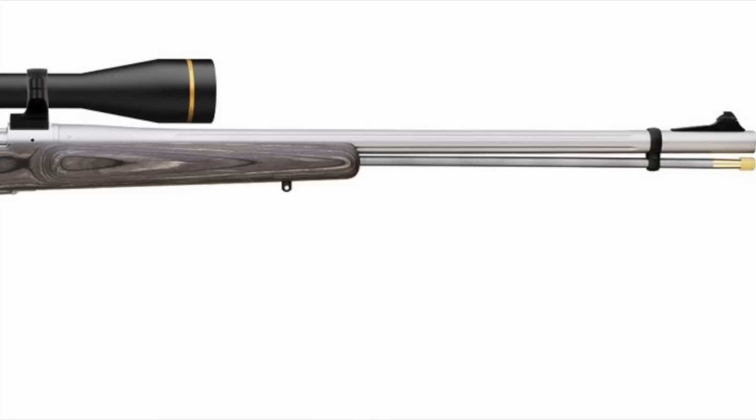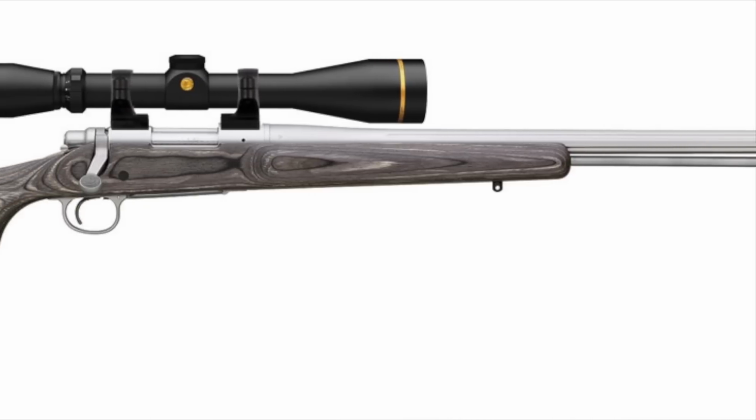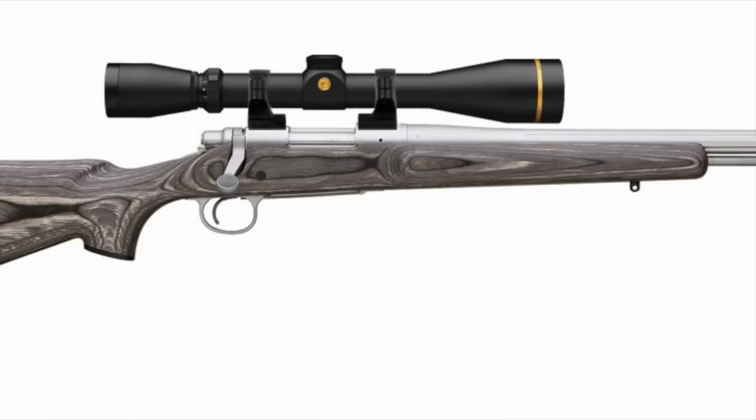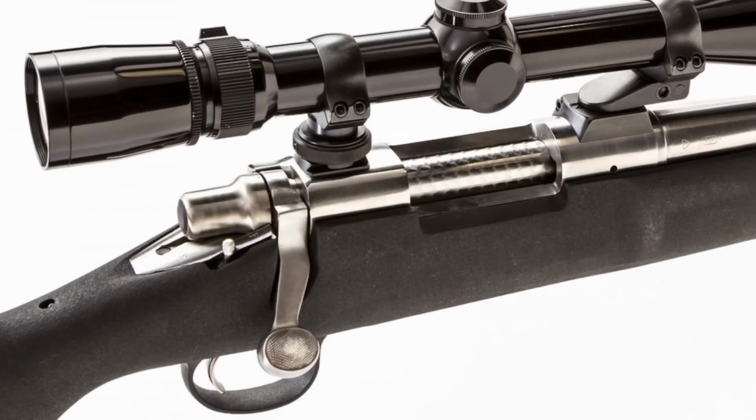Number 3, in 1996, Remington made the Remington 700 ML for muzzleloading. Since 1996, they've been producing the 700 ML, the muzzleloading version. In fact, in 2000, they made the 700 ETronX, which has an electronic primer igniter.